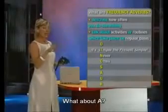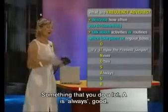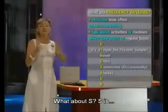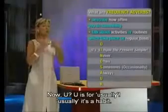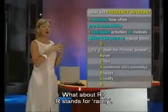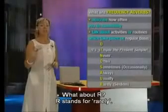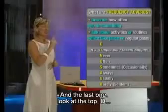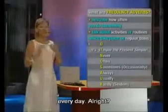What about A? Something that you do a lot. A is always. Good. What about S? S is sometimes. Very good, sometimes. Now, U is for usually. Usually, it's a habit. What about R? R stands for rarely. That's difficult to pronounce. Rarely. And the last one, look at the top. We've got D. Monday, Tuesday, Wednesday, Thursday, Friday, Saturday, Sunday is, a bit strange this, every day.